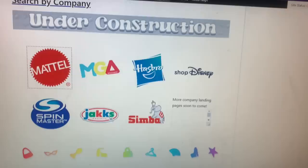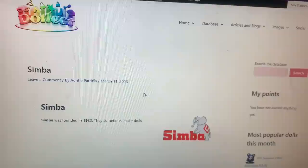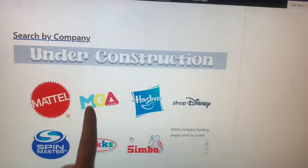Yeah, so they added a bunch of doll lines that Mattel has worked on here. I don't remember if they've done Simba. Okay, yeah, Miami's there. But yeah, so just different ways that you can search for dolls. Because if you're trying to identify a doll, the idea is that you can read the company make and find it here, or just go through here, and you can see the doll's face and kind of get a feel for which doll you have. But anyway, let's take a look.